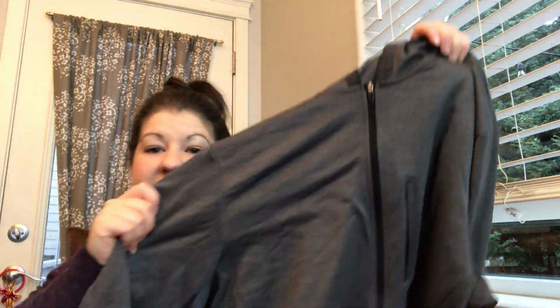This is a men's Adidas hoodie in great condition. Nothing wrong with it. So this is a good basic piece. I'll probably sell that for 15 to 20 bucks, all depending.